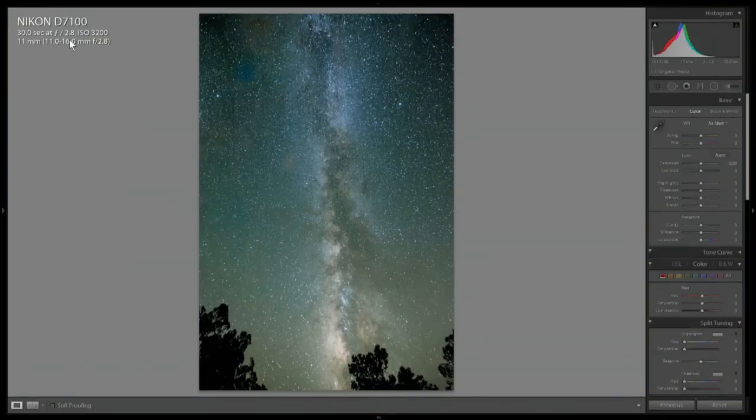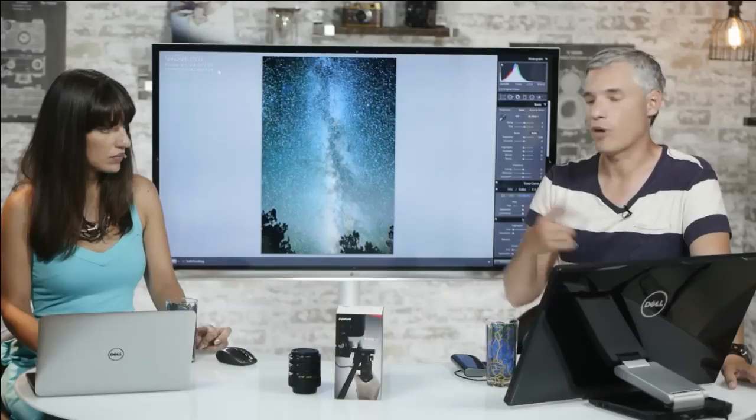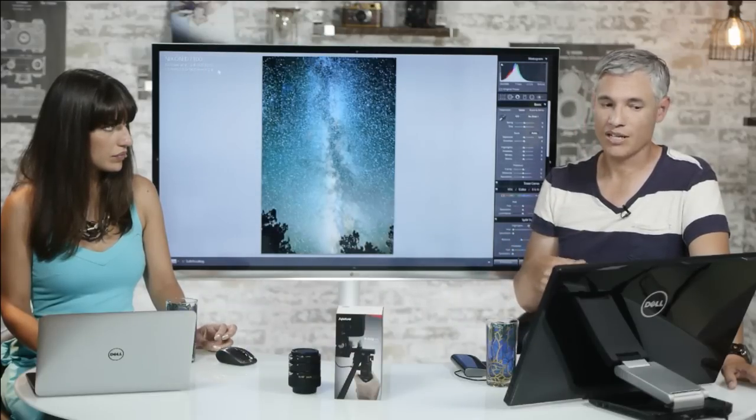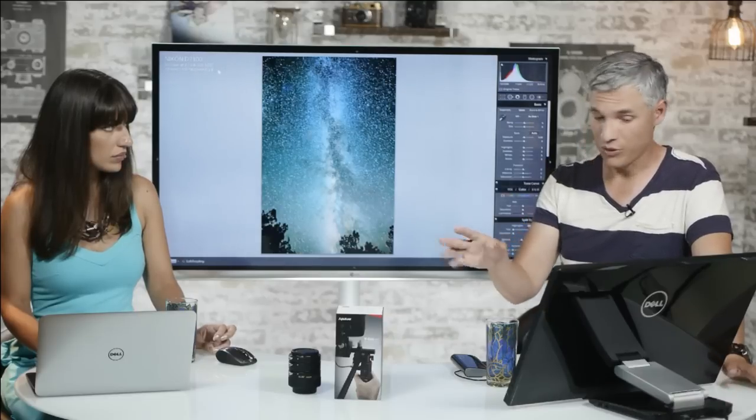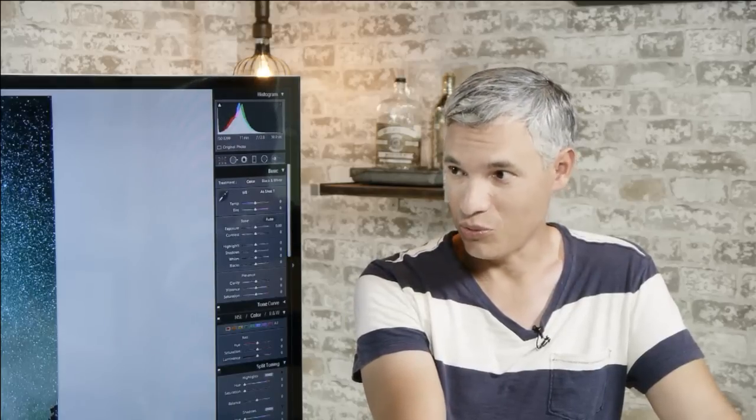Rokinon has a series of prime lenses which are reasonably priced. The wide angle ones, like you're at 11 millimeters, that's super wide angle. I don't know that they have one that wide, but they have some f1.8 lenses that will let you drop another stop down, and even that one extra stop is going to make your pictures much cleaner. You can't shoot stars at ISO 100 generally.